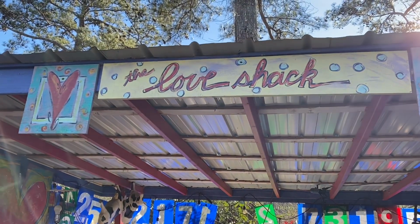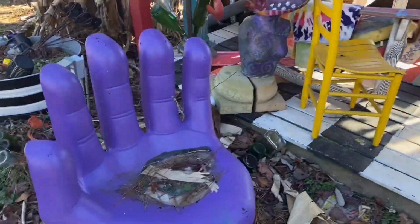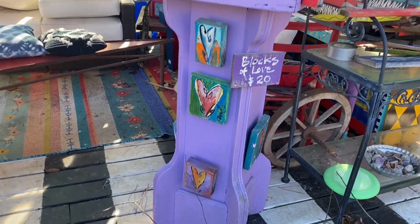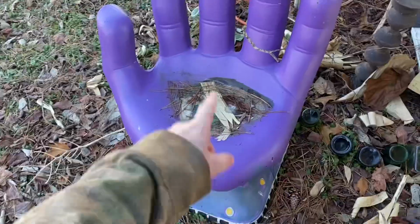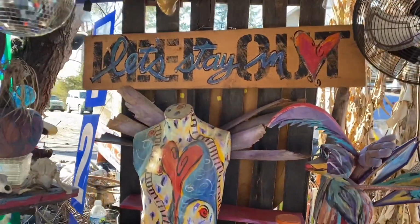This is the Love Shack, not the B-52 song, but an actual shack of love, as there are hearts all over the place. And I do remember seeing these at the Finster Fest one of the years I was there. Little mannequin art there. And there's a giant hand chair. Pretty cool. Let's say these blocks of love and all this are $20 a piece. So there is merch here if you did want to buy that.